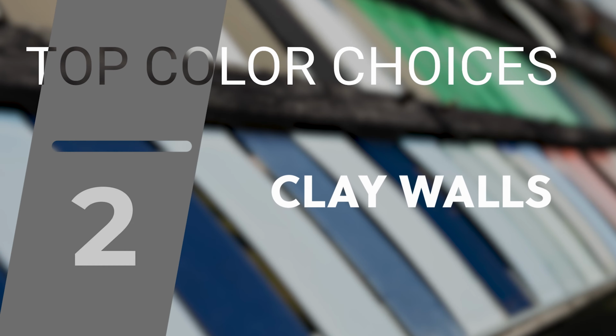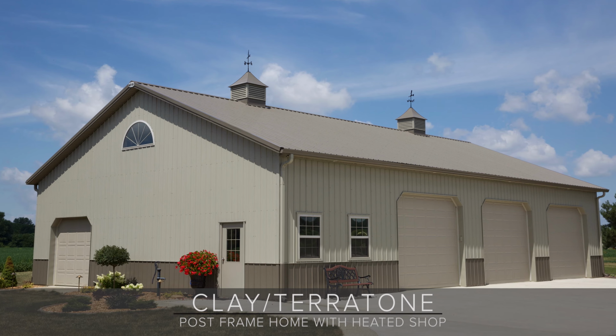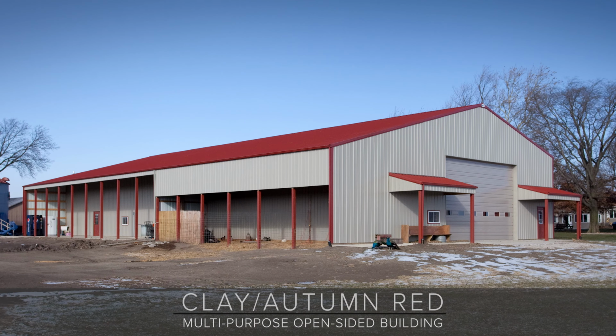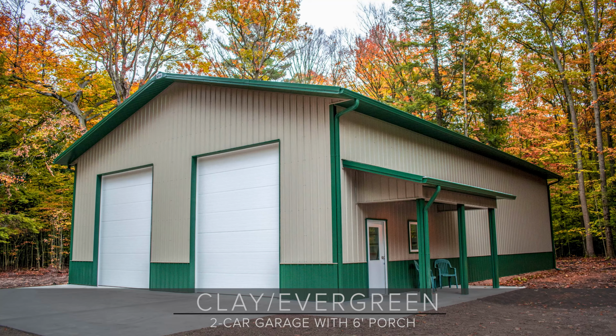The second most common wall color is clay, and it's been a really traditional staple for most of our time as a company. Clay walls are kind of a nice calming color, but also have a modern feel to them, and they really just stand out well. And with the trims and the roof and the wainscoting, common colors with clay, you can see Terratone, which is a darker brown color that can really contrast well. As you can see, you see red a lot of times as well for horse barn buildings. You got the clay and the red trim with it as well. And then you see green as a really big agricultural building. Clay roofs with green trims can look really nice from an agricultural building standpoint as well.